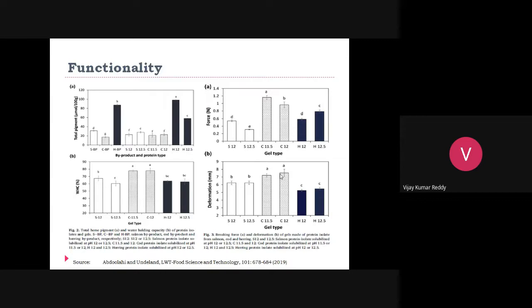To produce the protein isolate, we know that there are two methods. Either you go for solubilization at acidic pH, or you go for solubilization at alkaline pH. During acidic processing, the denaturation of the protein will be higher, because of which the functionality of the isolate will be reduced. But alkaline processing is far better compared to the acidic process in terms of its functional properties.